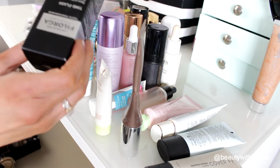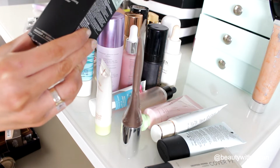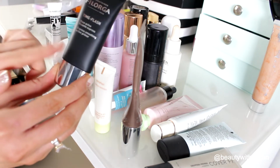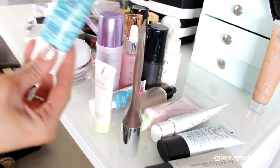Okay, I'm keeping this. This is from Filorga, I think it's called. I can't pronounce this name. So this I'm keeping because I just got it new and it's really, really nice. It's very smoothing. This one is one of my favorites.